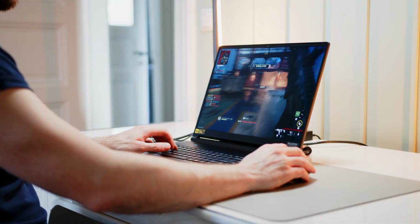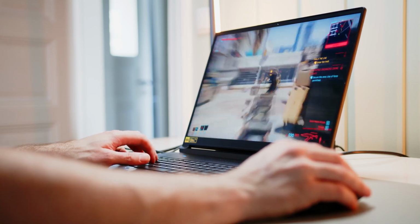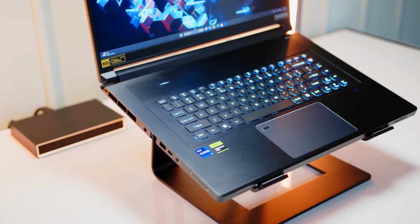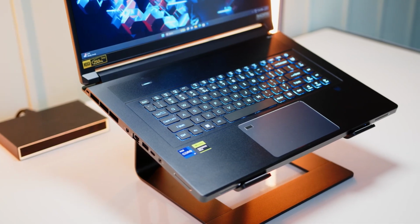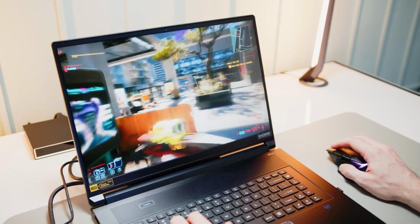Imagine having a tiny supercomputer right at your fingertips. That's the Acer Predator Triton 17X for you, thanks to its 13th gen Intel Core i9 processor. With 24 cores and 32 threads, it's like having a whole army ready to tackle any task you throw at it, from editing massive video files to playing the latest games without a hitch.